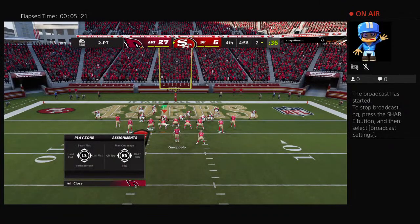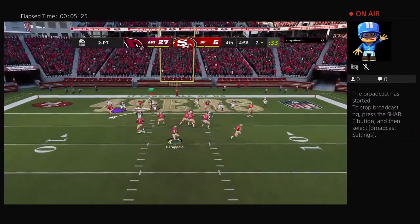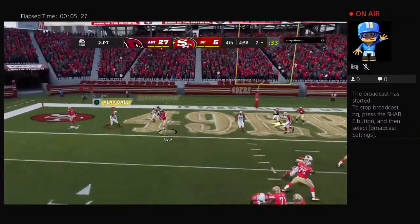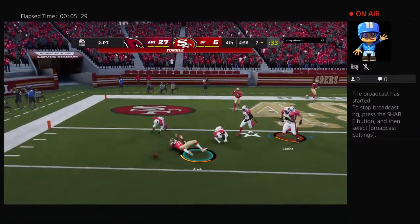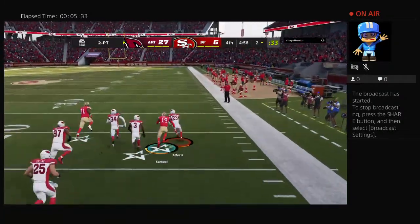Deebo Samuel there to make the grab. And the 49ers are finally on the board here in the fourth quarter. Completed the one. Fighting for the end zone. He lost the football. It's out. And the Cardinals have got it.